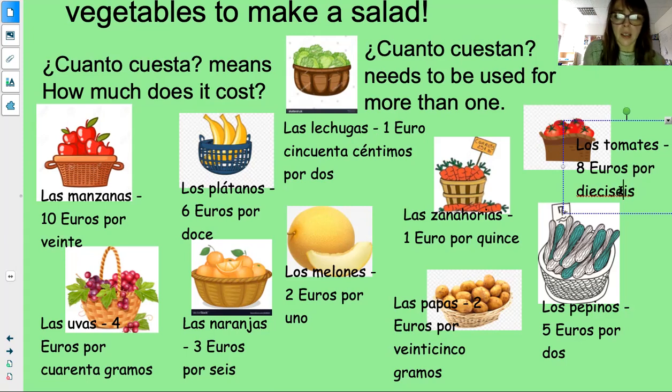Oh my goodness, I've just seen a terrible typing mistake. Just while you're working that one out, I've got to put the accent back in, because once it's past the 6, and that gives you a clue what this is, you have to have an accent on there. Okay, 8 euros for 16. Okay. Las zanahorias. 1 euro por 15. Yes, it's 1 euro for 15. Los pepinos. 5 euros por 2. 5 euros for 2.